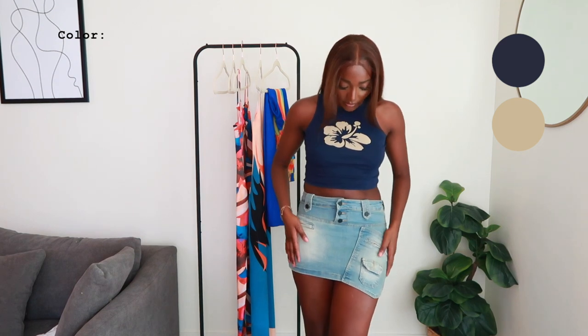Okay, let me stop. Just for the sake of the video, I went ahead and just wore the top and these jeans together so I can show y'all at the same time. But like I said, it's honestly a look. I love how this creamish part on the top kind of goes with this part of the jeans.